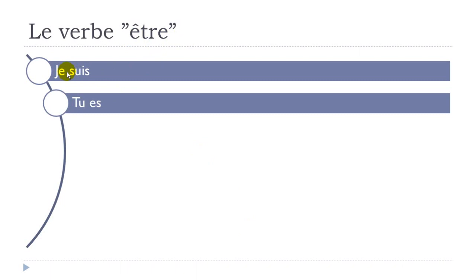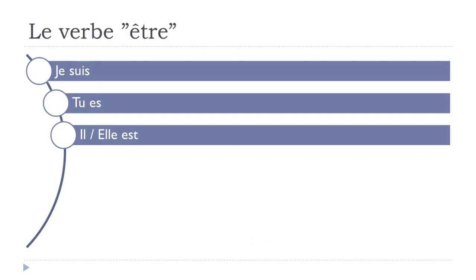So first one, suis, as you've been noticing, you don't pronounce the final S, okay? And for tu, then you've got this combination of letters, okay? But then, basically, the sound you will pronounce, or you will produce, is e, okay? Tu es, all right? Je suis, tu es. Okay, so let's see the next one.